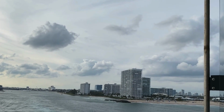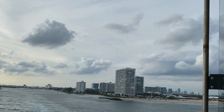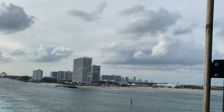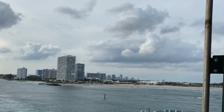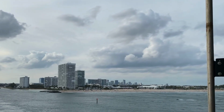Well, that wraps up the 7-day drink and dining options aboard the Sun Princess. From casual eats to fine dining, every meal is an adventure. If you're planning a cruise, be sure to check out all the dining options. Plan ahead to make the most of your experience, and don't forget you can customize your meals to fit your preferences.